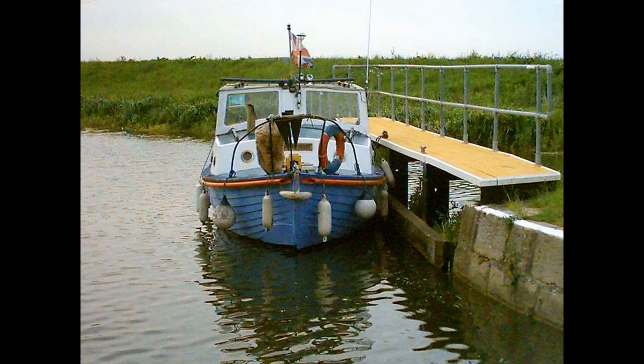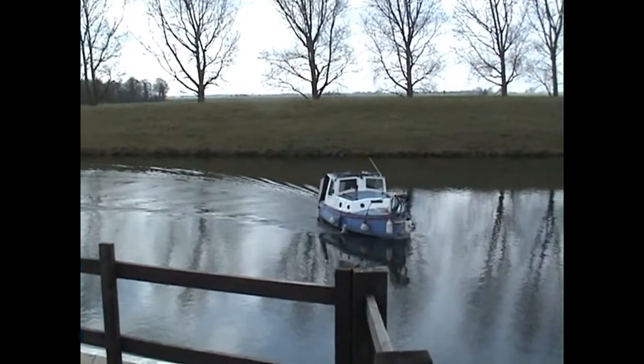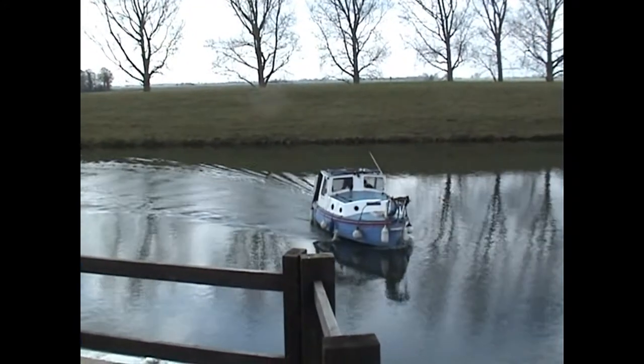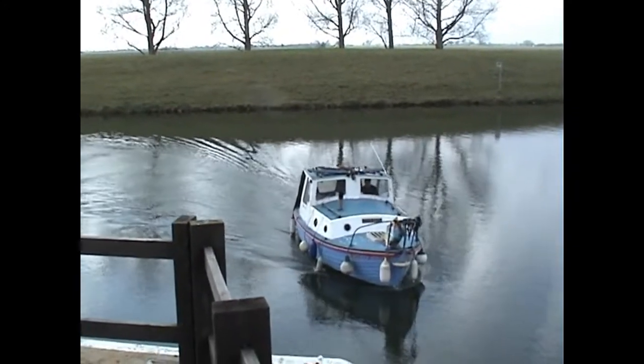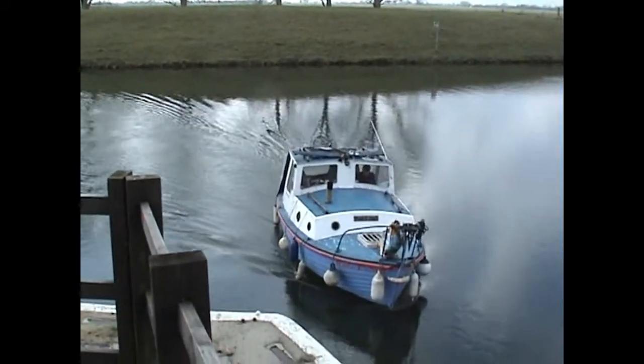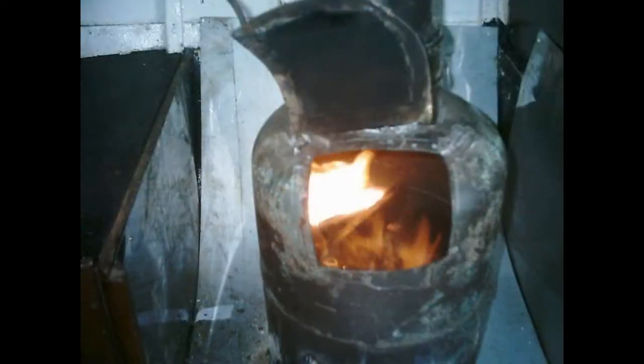Hello again. Well, this time I thought I would just tell you about some of the things I did to her and made over the 5 years I had her. Now, a friend persuaded me to make a stove out of a gas bottle, and it's one of the best things I've ever done, without any doubt whatsoever.